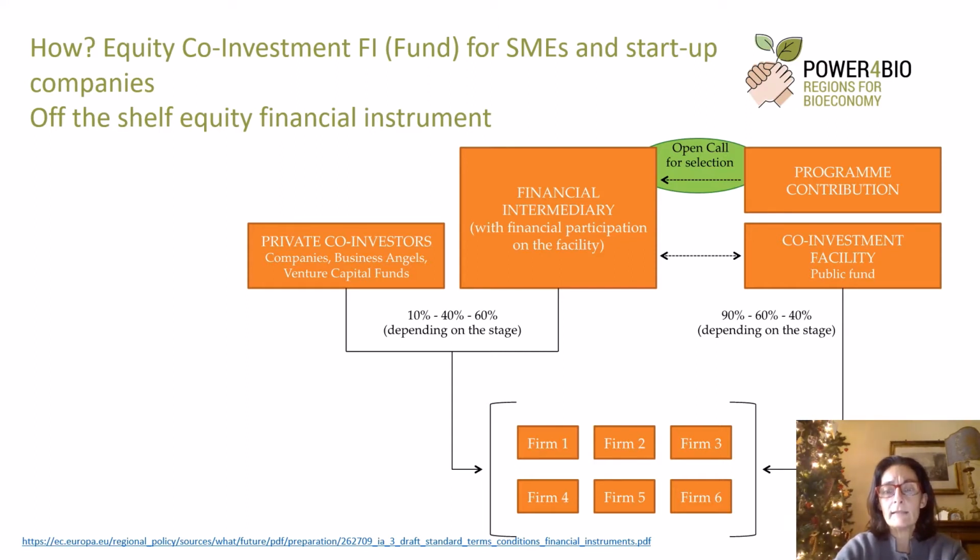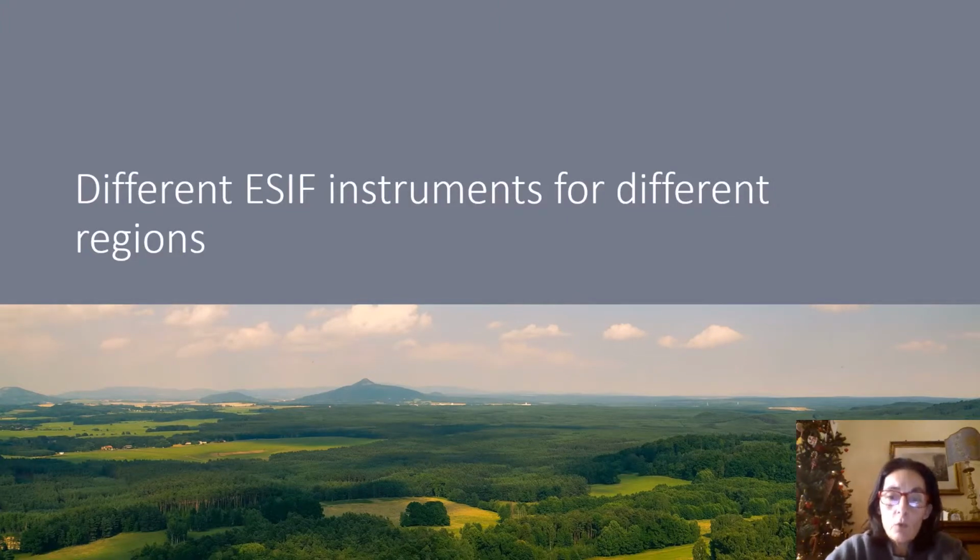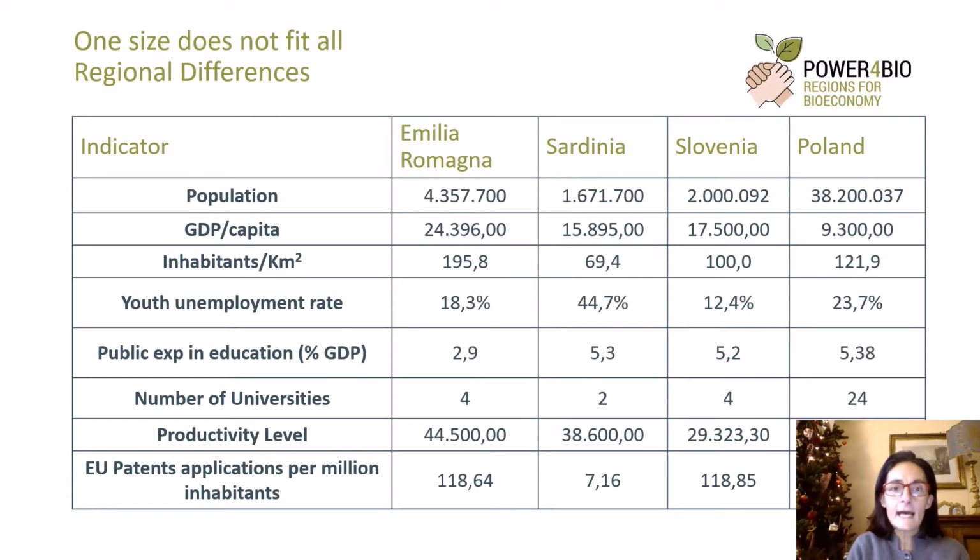What is important to know is that in the co-investment schemes available through the off-the-shelf facilities, there are different leverages that can be activated between public and private money according to the stage of the company. But according to each region, different ESIF instruments should be designed and implemented in order to fit the specific needs of regional final beneficiaries. So we may say that one size does not fit all. It means that different types of financial instruments should be designed and launched according to the regional differences.